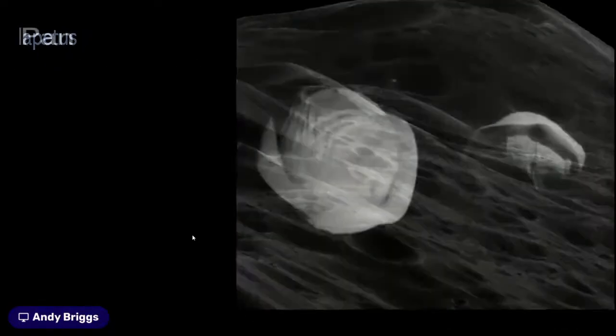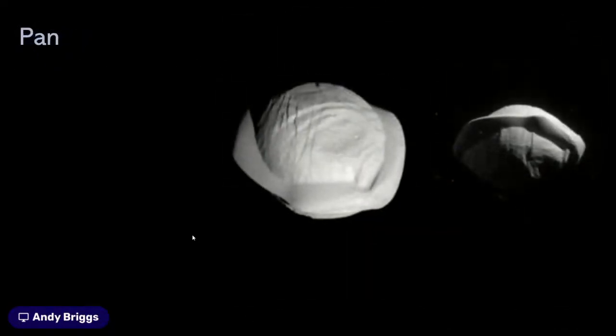Now we move on to a truly weird moon of Saturn, and this is the moon Pan. Now there are two images of it here taken by Cassini from different angles. It's been called the ravioli moon because it looks like a piece of ravioli. How on earth did a moon like this form and get that again a thin ridge right around its equator? It looks like some sort of a UFO.